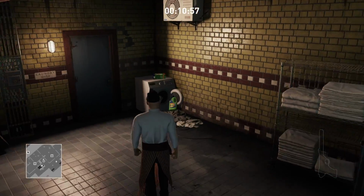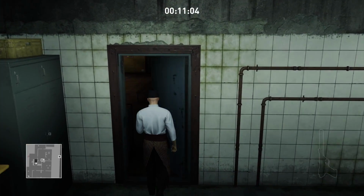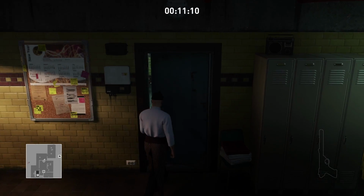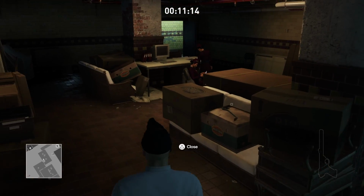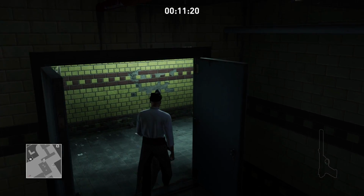So what I actually did here is I went to the front of the hotel, just followed Ken for a little bit, and then I just waited by the exit. For the sake of the video, I've recorded what happens if you follow Ken, so I'm going to put that picture in picture momentarily, and that is about it really. I can't really say much else about the route because there isn't that much else to say.